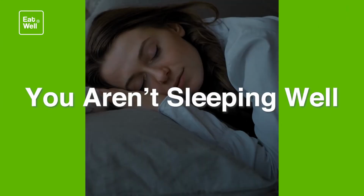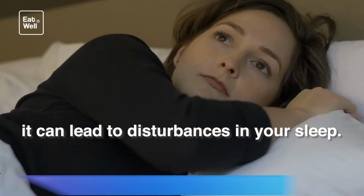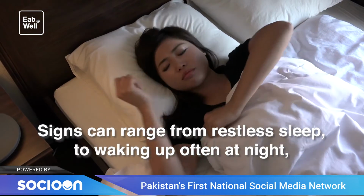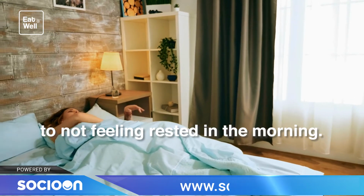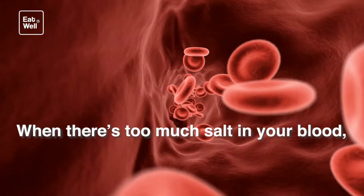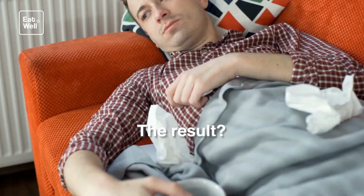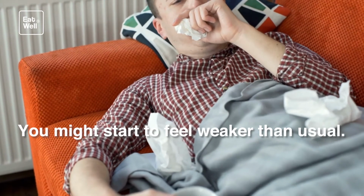You aren't sleeping well. If you eat too much salt before bed, it can lead to disturbances in your sleep. Signs can range from restless sleep, to waking up often at night, to not feeling rested in the morning. You feel weak. When there's too much salt in your blood, water gushes out of your cells to thin out the salt. The result? You might start to feel weaker than usual.